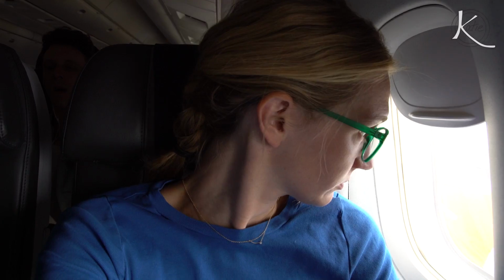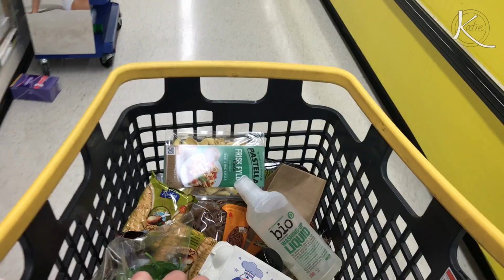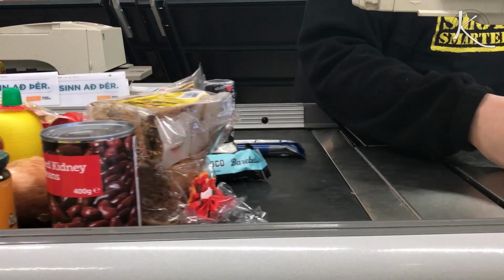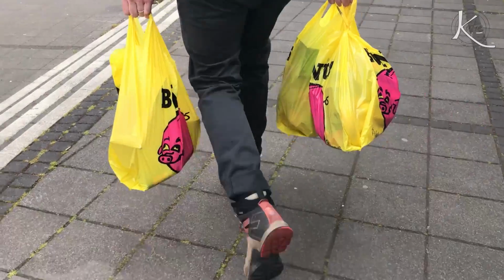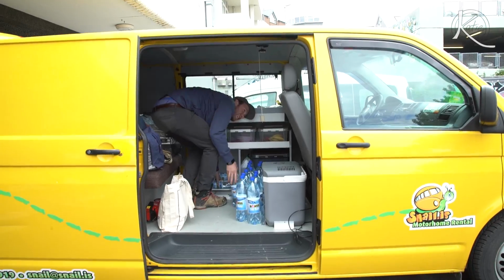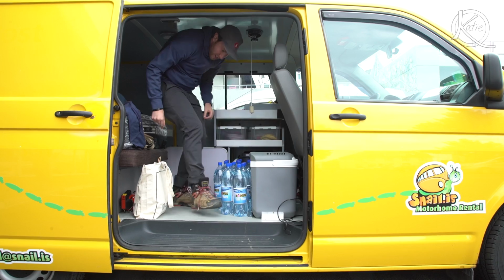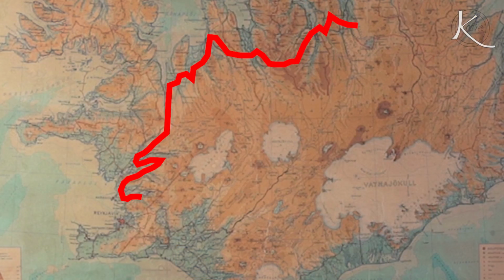We landed in Reykjavik, Iceland's capital city, and right away got everything we needed for our week on the road. Pro tip, go shopping at the grocery chain Bonus. They'll have just about everything you'll need at the cheapest price in Iceland. Then we loaded everything into our camper van. We decided to go with Snail Motorhome Rentals because they're budget friendly and family owned. And we decided, pretty arbitrarily, to go north first.